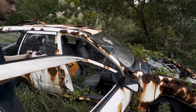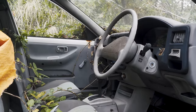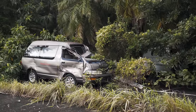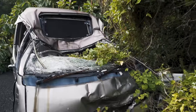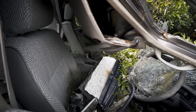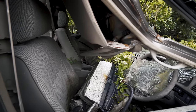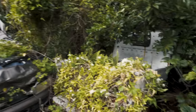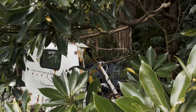This car was left here. Probably maybe part of the hotel. Yeah, a company car. This one looks really smashed. There's concrete inside of it. So maybe something fell on it? Maybe. Someone drove it into a wall? I don't know. It's pretty messed up. There's another truck here. This whole car looks like it's rusting away. There's no more roof.